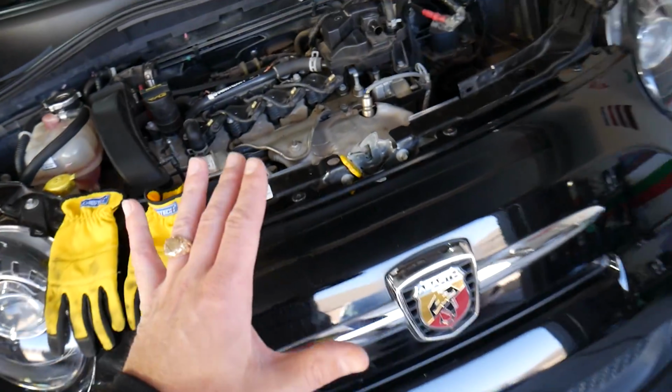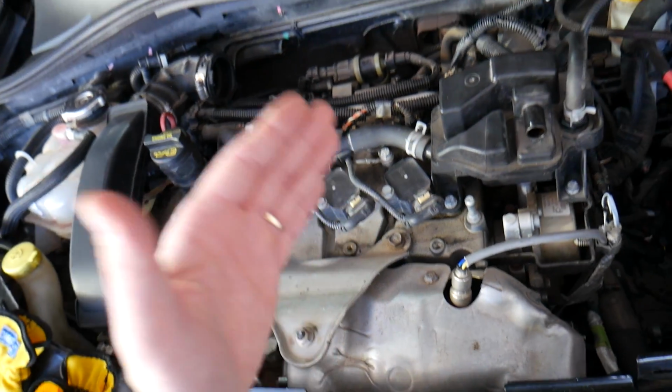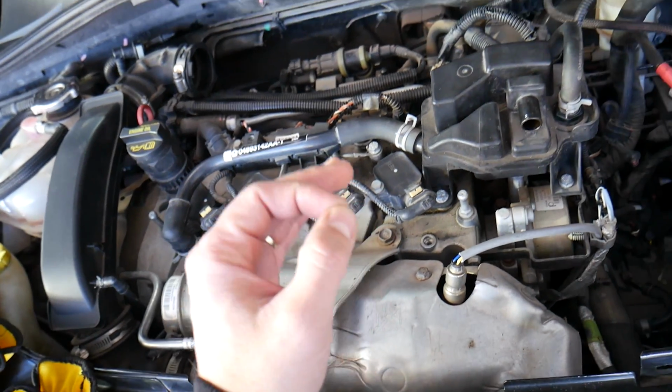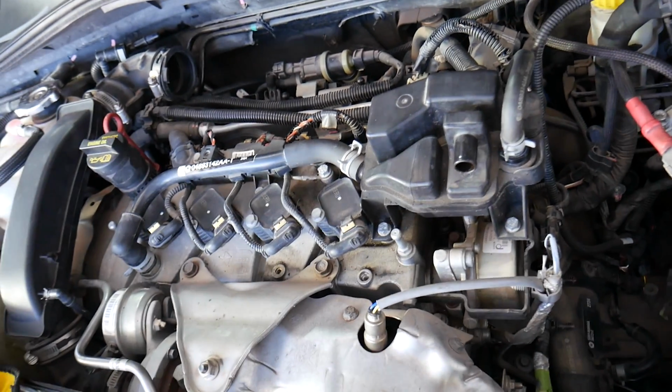Make sure you stay until the end, guys. If you have a Fiat or Alfa Romeo, you may need to replace your catalytic converter. Watch until the end, because if you make one simple mistake when replacing it, you may need to replace the catalytic converter again.